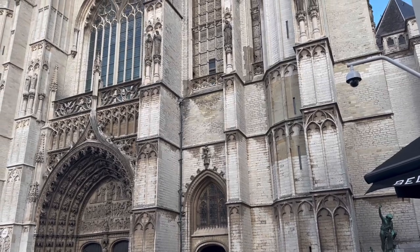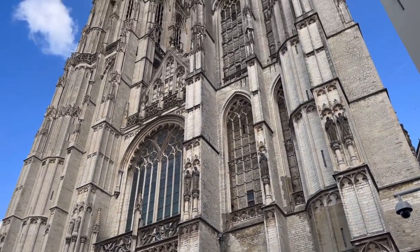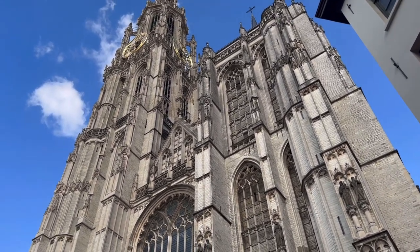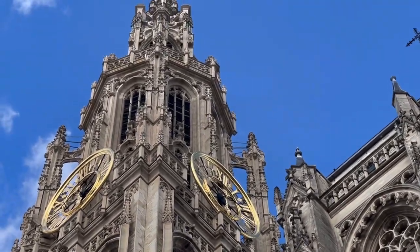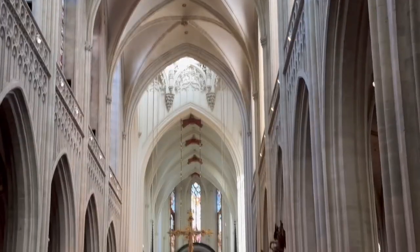Lovelies, whenever you are in Antwerp, make sure you visit this, their great market square. It's a popular attraction in the heart of this old city. This is where you have all those beautiful places you can see. This is a very lovely and big cathedral church.